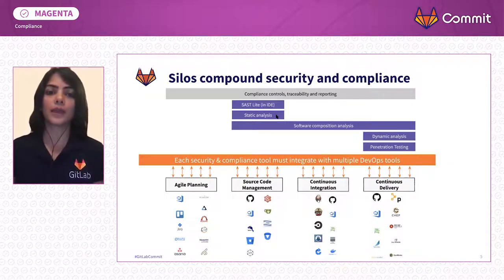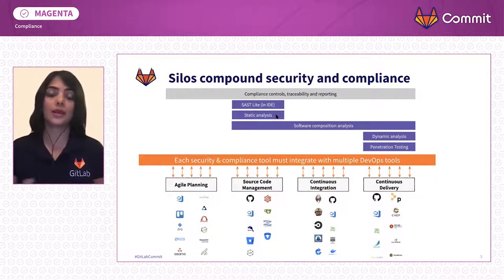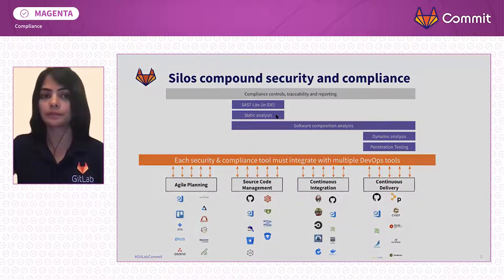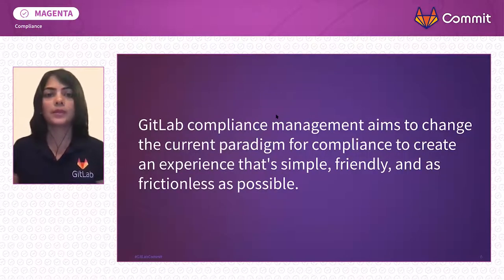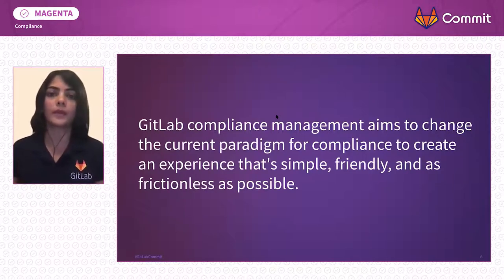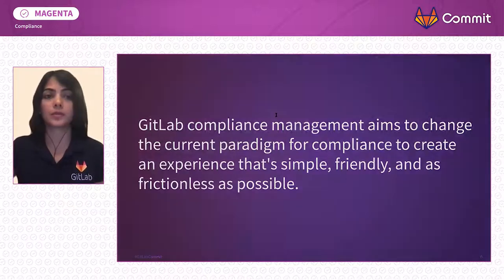And when it comes to compliance, using different tools means your compliance policies, enforcement, and traceability need to be set up across these various tools as well. This calls for more fragile integrations, which need to be managed as well. So compliance requires organizations to adopt processes that help comply with regulatory and legal requirements. GitLab makes it easy for you to wrestle the compliance beast by aiming to change the current paradigm to create an experience that is simple, friendly, and as frictionless as possible.